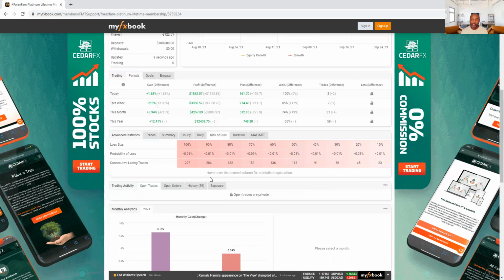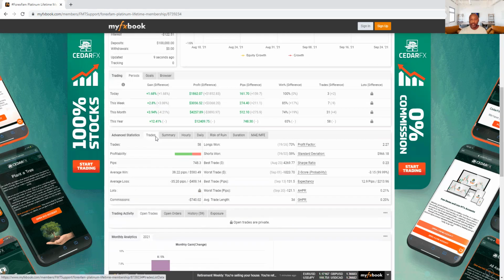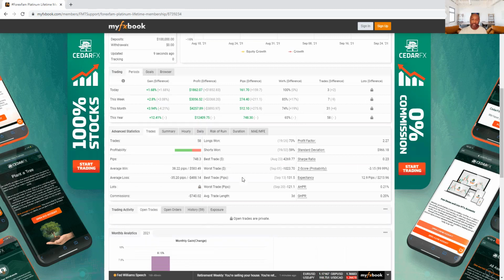So I like to go here because this is kind of a barometer of how well we're managing risk. So the probability of losing 100% of this account is still less than 0.01%. I would have to have, or we would have to have, 227 consecutive losing trades for this system to fail. For it to lose 50% is still less than a 0.01% chance. We'd have to lose 113, which is basically half of that. And even for this system to drop by 10%, it has a less than 0.01% chance of dropping by that amount. I would have to lose 23 consecutive positions for that to happen. That's really good. Just to let you know that this system is responsible and is actually aware of what it takes to grow the cash flow without putting a lot of risk out there on the table.